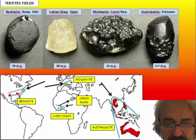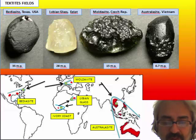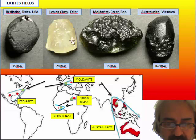So the most important are moldavite, 50 million years old, found in Czech Republic and related to a crater westward in Germany. So this can tell us that the impact of the comet was from west to eastward, and so the fall was widespread in this direction. Then the Libyan glass, that is yellow material, and these two are the two facetable materials. Libyan glass is 28 million years old, and also it comes from the west direction.